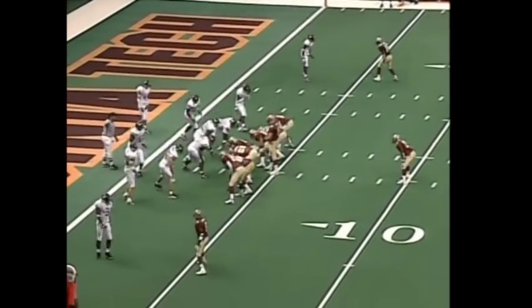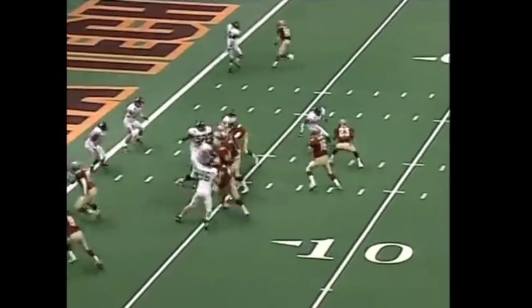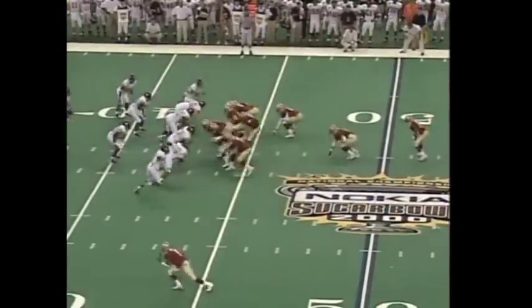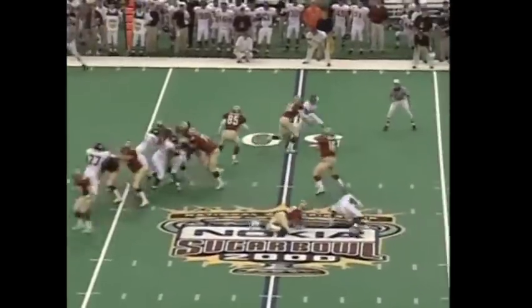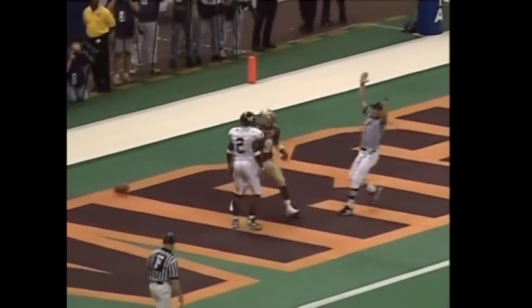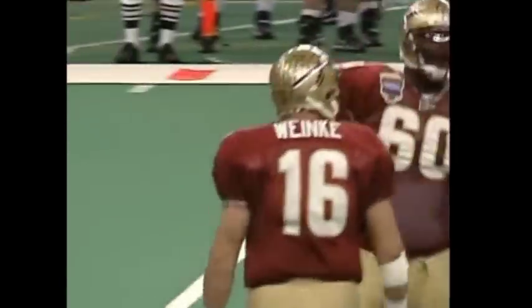This is the 2-point conversion after the pass from Winkie to Dugans. Put the Noles back in the lead for the deuce. Got it, Warrick. Here's Winkie going deep. Warrick's all alone. Penalty flags down. Touchdown, Florida State.